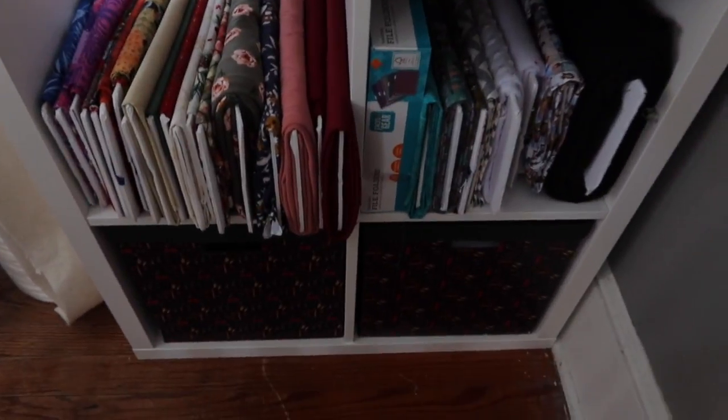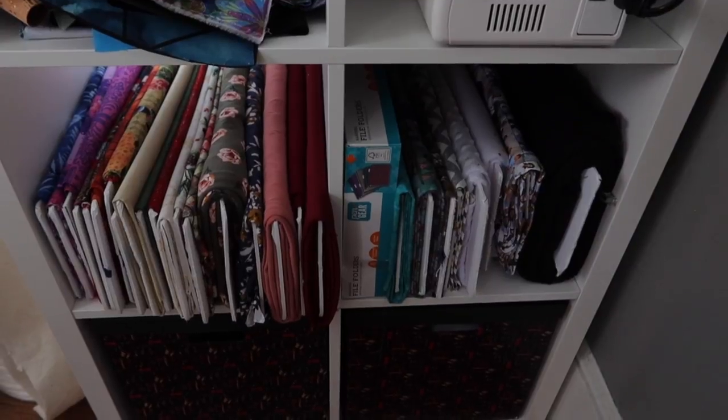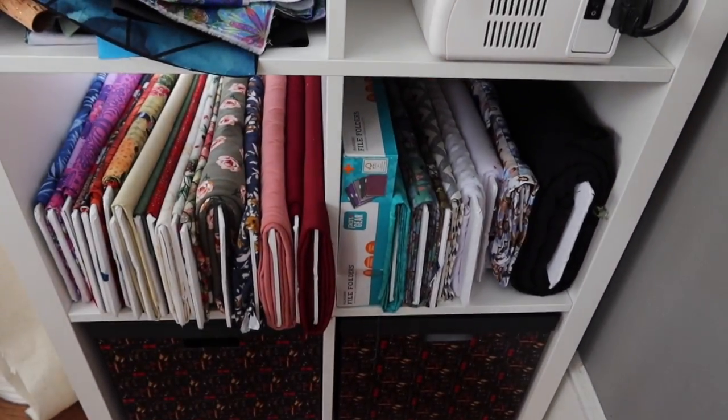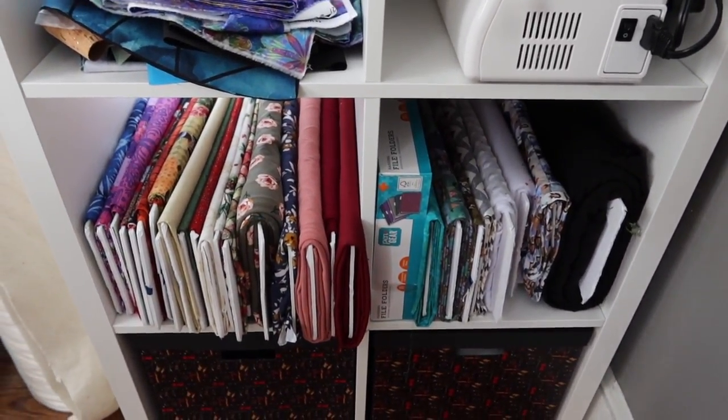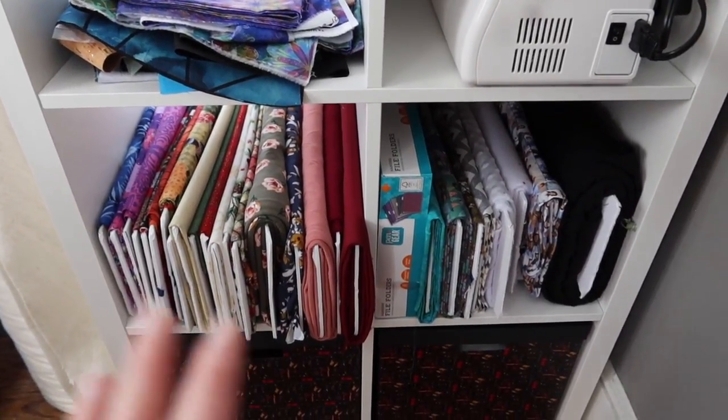I do have more fabric than I need to fold onto the 13 by 13s, but we're getting ready to go on a trip, so that's where they're going to stay. Either way, they're not taking up as much space as they were. So I'm happy with this situation right this minute.